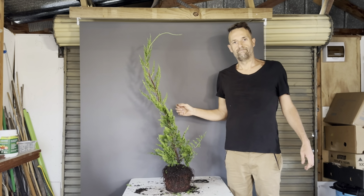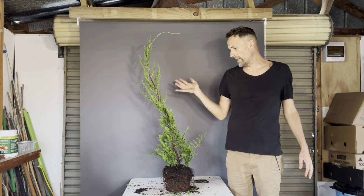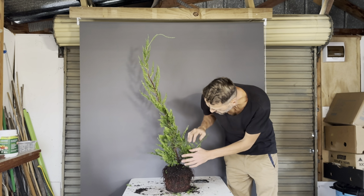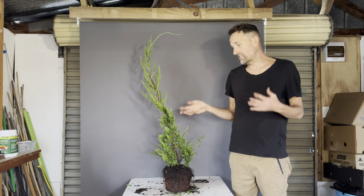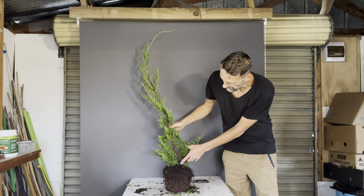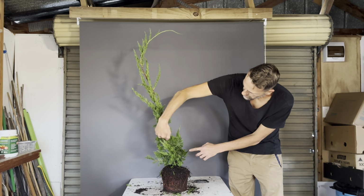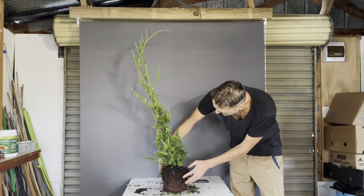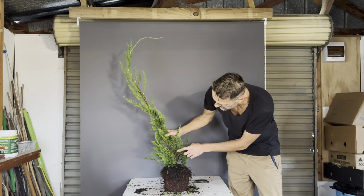And then the next thing is to inspect the tree. Have a look where the natural movement is. Have a look at the trunk, which way it bends, and try to find a way to work with it as opposed to against it. So in this case, this tree already has some nice movement from the trunk base into this way, and then it curves back in, and I think that's something that I can nicely incorporate into the design.